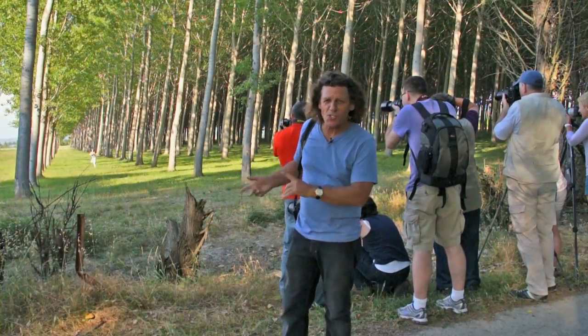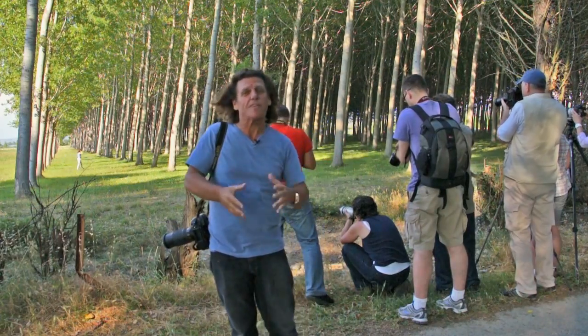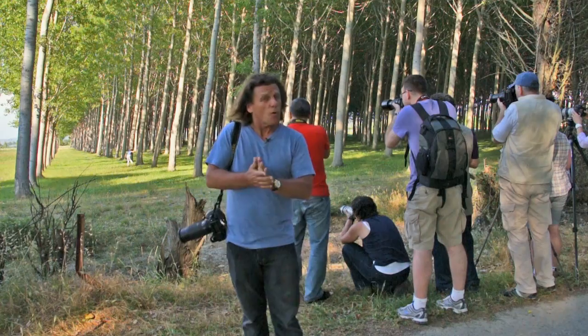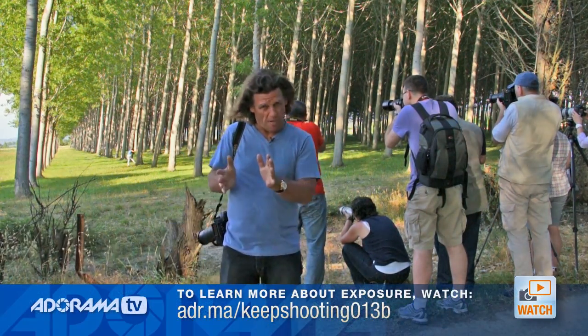Well, as you can tell, the students are having a great time here as they shoot Amelia, making her attempts at trying to replicate a Mikhail Baryshnikov jump. Now, the question is, how do you expose, how do you set up a shot like this? Well, let's break it down.